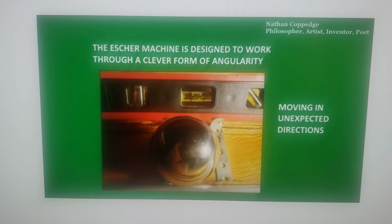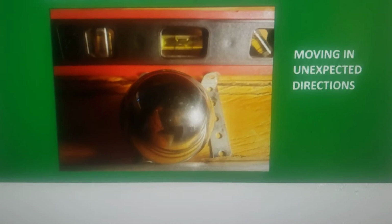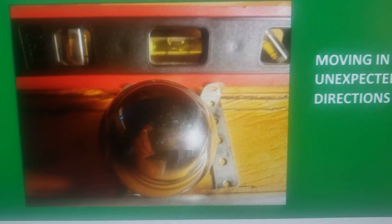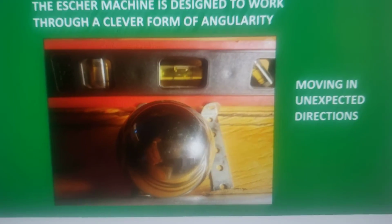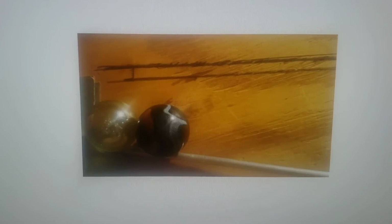The Azure machine is designed to work through a clever form of angularity, moving in unexpected directions. You can see that's upward slope to the left, but the ball is staying up to the left. So that's pretty interesting. Here's the Azure machine working, essentially. Upward slope to the left.